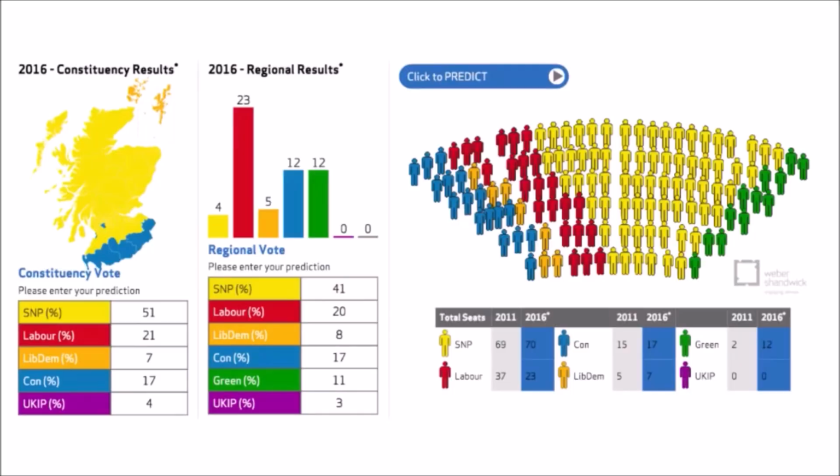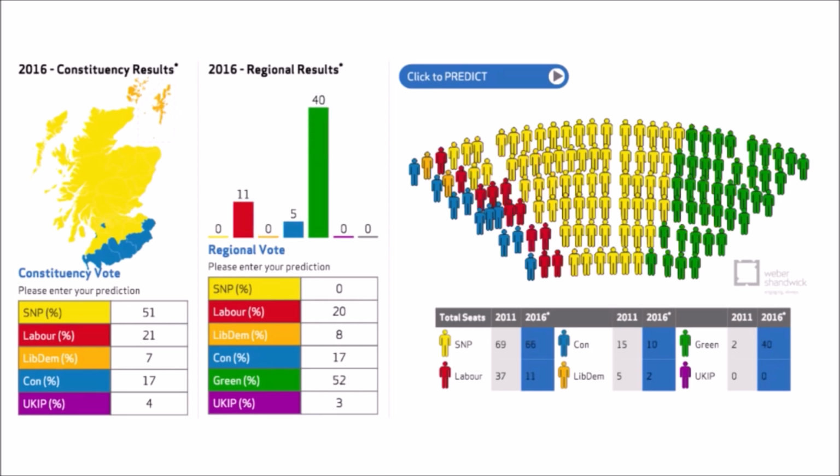If just 4% of those planning to vote SNP instead voted for the Greens on the regional vote, Labour and the Conservatives would actually lose seats to the Greens without the SNP losing a single seat. In fact, technically, if every single person planning to vote SNP on the regional list voted Green instead, the Greens would become the main opposition in Holyrood and the SNP would still be the majority party, with Nicola Sturgeon as our First Minister. That is how popular the SNP have become.